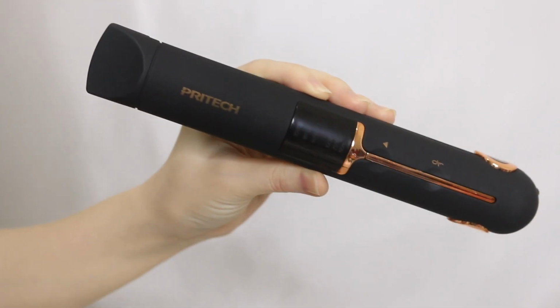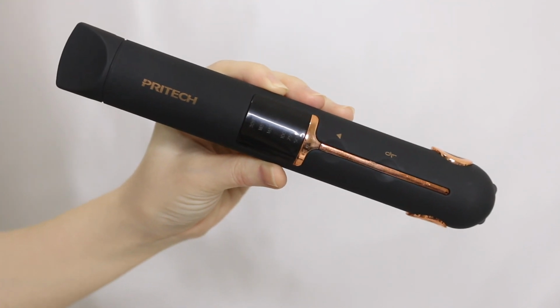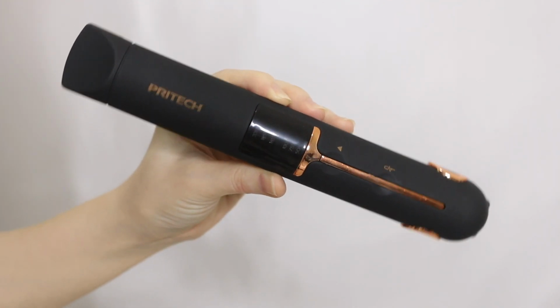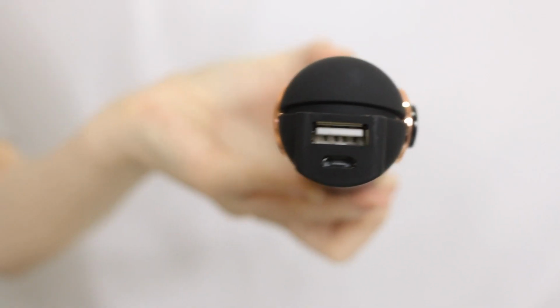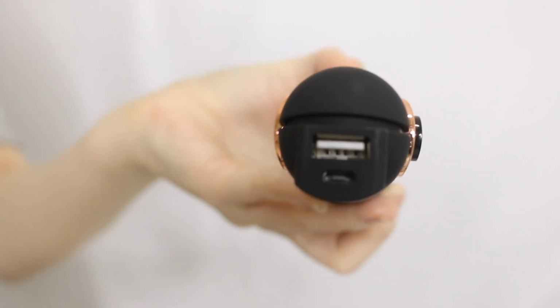There are some reviews saying that the battery doesn't last long. According to the actual information, what they claim is that you can do your hair for 45 minutes, which means it will stay heated for 45 minutes. So you have 45 minutes to do your hair, okay? This one is made to help you touch up your hair when you go out, basically. It's not meant for you to do a full head of curling or straightening.